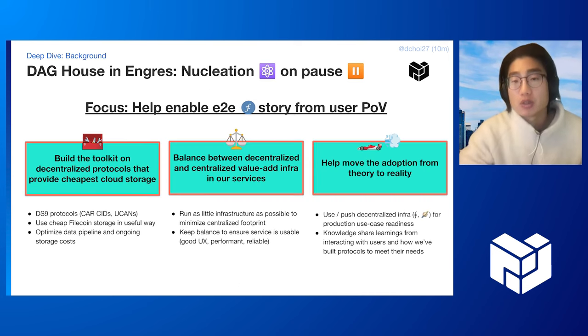We had been planning to nucleate this year with the immediate focus for us on adoption with users willing to pay a premium for our services. But given crypto winter, we've pivoted now to helping EngRes enable the end-to-end Filecoin story from a user's perspective. This includes building protocols and libraries for developers to take advantage of Filecoin, regardless of whether or not they're a Web3 or NFT storage user, and dogfooding these protocols ourselves to progressively decentralize our own infrastructure as the Filecoin stack becomes increasingly mature. Next slide.